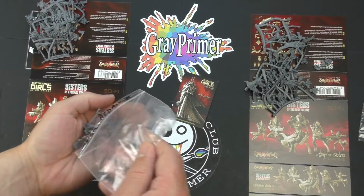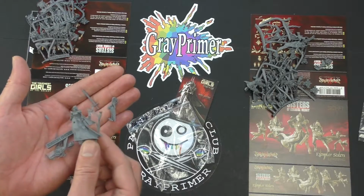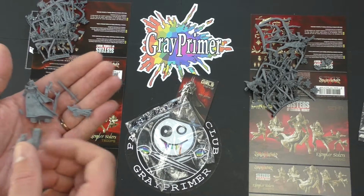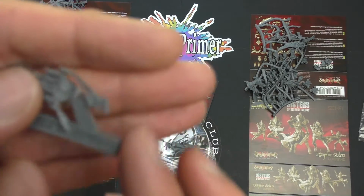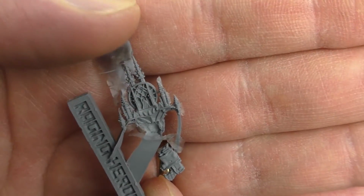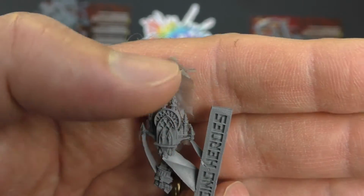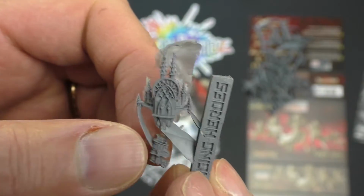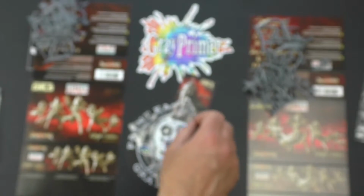So let's have a look at the actual quality here. Ooh, very loose. Okay, so this is mostly come off the sprue, if it ever was on the sprue. I'm going to put this down because I'm going to lose bits. Okay. So here's the backpack, and you can see it's got a lot of that skin on it. I'll carefully clean that up. Yeah, you're dealing with really fine details around the spires and stuff here. And maybe these are candle details or something as well. So you gotta be really careful when you're taking off that skin.